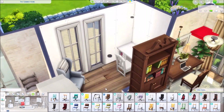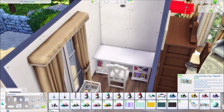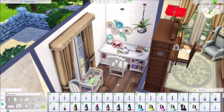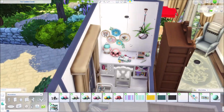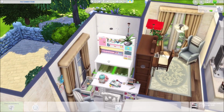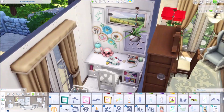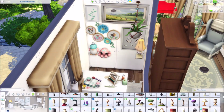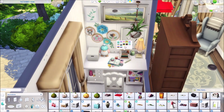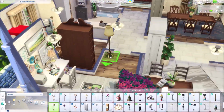So here I'm making the knitting or crafts room, whatever you want to call it, because there was this empty room in the house and I had to fill it up with something. So that's what I ended up doing, and I think it looks very cute and I like that idea. You can just go and do your knitting or crafts in a quiet place in the house. And I was thinking that probably the mom of this family would be the one who likes to knit or do crafts and stuff like that.